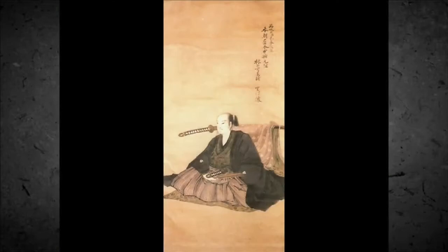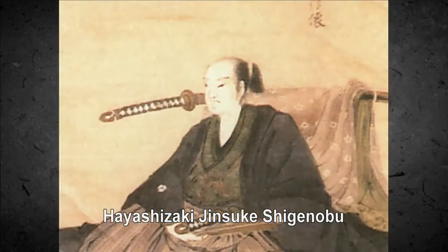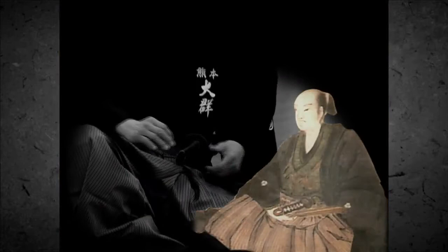One such samurai was the founder of Iaido, Hayashizaki Jinsuke Shigenobu. He established techniques to deal with diverse situations. Those who absorbed his teaching acquired the ability to draw a sword and dispatch an enemy with a single blow. Once the sword was drawn, though, there was no turning back. Unsheathing the sword meant exposing one's own life.